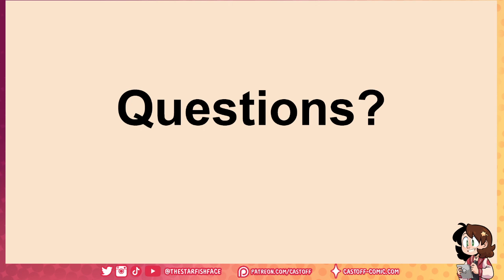Can you show an example of a good character reference sheet? No, because I don't use them. This is my one thing: I've just drawn my characters so much that I know what they look like, and I actually don't keep character reference sheets around. Do as I say, not as I do. Make yourself a character reference sheet. Don't be like me.